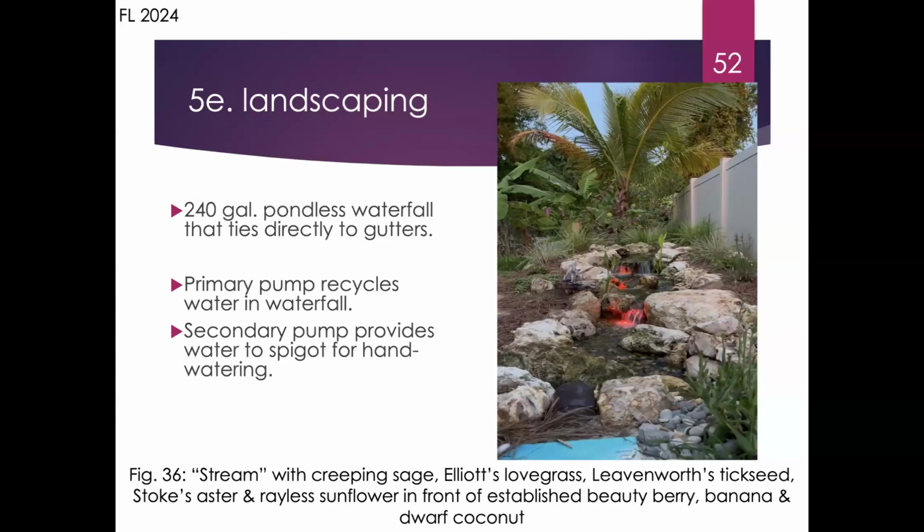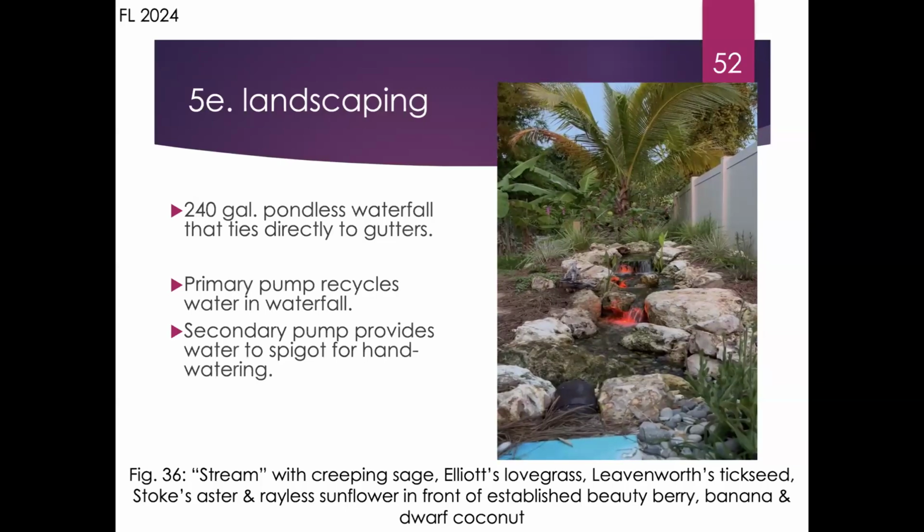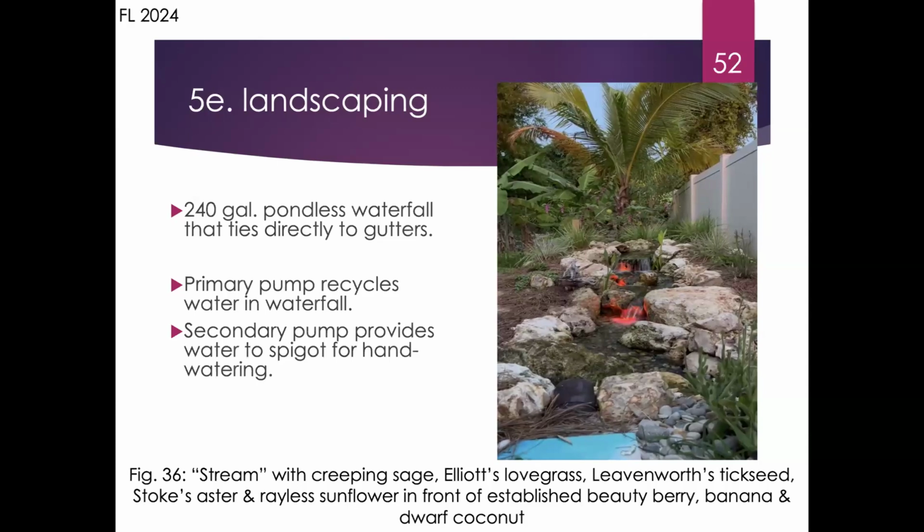So this is actually what it looks like in our backyard. And as I mentioned, I've got beautyberry, I've got those non-natives there too, but around the stream itself, I chose to plant natives, and I have some water plants that are actually in the water itself.